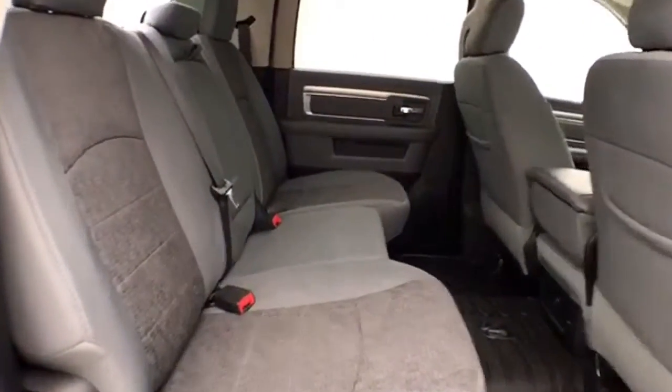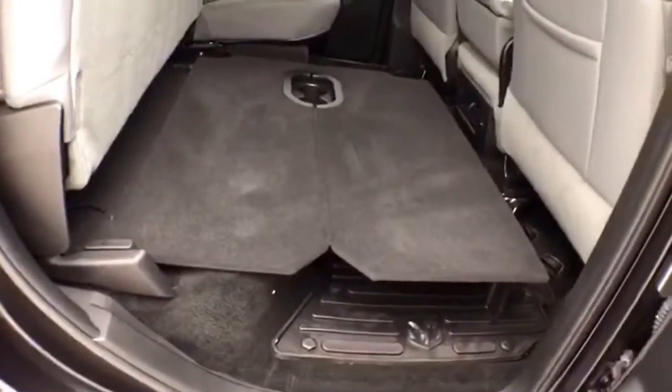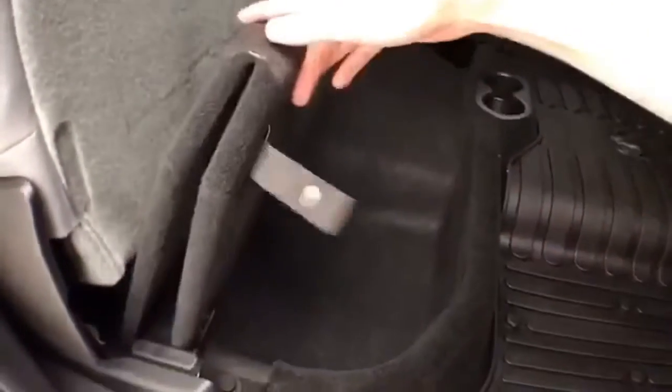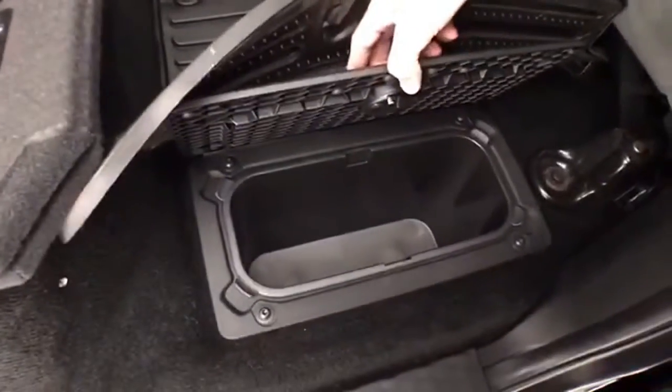Ram seat 6, cloth interior. Flat load floor for additional cargo space with storage underneath, as well as in-floor storage with removable bins for easy cleaning. Power sliding rear window.